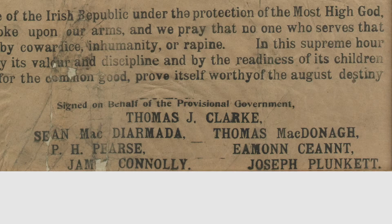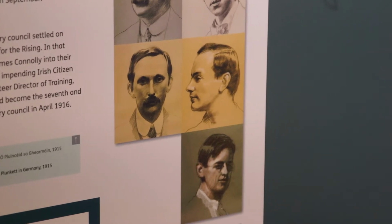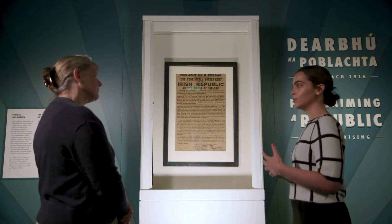And you can see that the document was actually signed by the 7 signatories, and they knew that when their names would appear on this document, they were signing their own death warrants. This was treason. It was a seditious document, and they knew that they would be making a blood sacrifice for the Irish Republic and for the people of Ireland. Yeah. And we know these names and we learn about them a bit further in the exhibition, but you also have some names that maybe aren't as common, and that represents the ordinary people who would have chosen to participate in this rebellion and how they chose to do so in their own ways. This wasn't just 7 men who decided to start a rebellion, but ordinary people fighting for what they wanted, this free and independent Ireland.